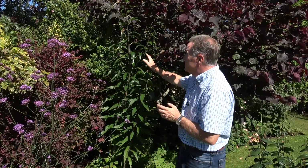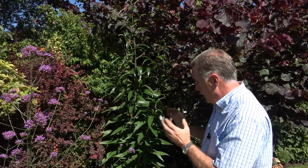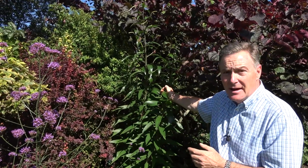Just thought I'd quickly check the lilies. We've got various clumps of them around the garden, and this is one of the tree lilies. They're called tree lilies. They're actually ordinary lilies that just grow very tall. They die back down to a big underground bulb, and they're hardy. These have been in the garden about 9-10 years now, and they just come back year after year.